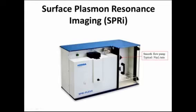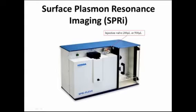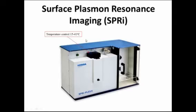Here you'll find this is the SPRi Plex 2, and here you'll find the smooth flow pump, and typically I would run a flow rate of around 50 microliters per minute. And over here is your injection valve. Typically we inject 200 microliter. You can go higher to 500 microliter. This depends on how much sample you have, and also you can go lower depending on which instruments you have. The temperature control allows you to run your experiments at temperatures between 15 to 41 degrees Celsius.